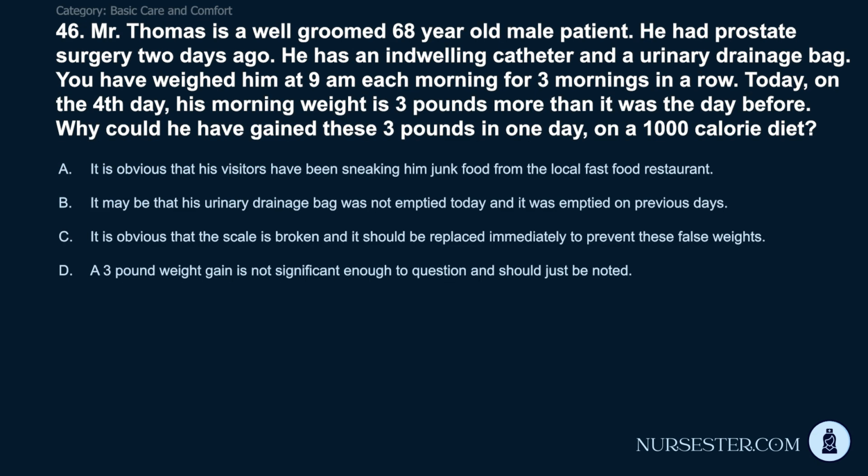46. Mr. Thomas is a well-groomed 68-year-old male patient. He had prostate surgery 2 days ago. He has an indwelling catheter and a urinary drainage bag. You have weighed him at 9 a.m. each morning for 3 mornings in a row. Today, on the fourth day, his morning weight is 3 pounds more than it was the day before. Why could he have gained these 3 pounds in one day, on a 1,000-calorie diet?